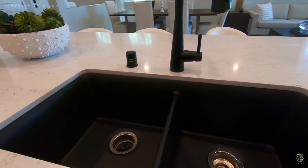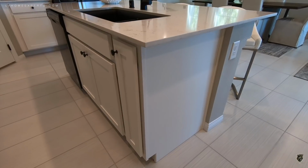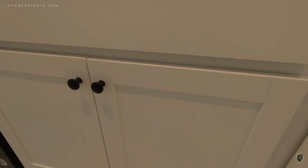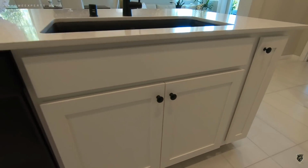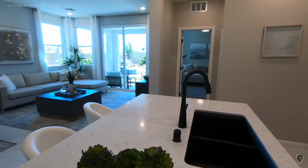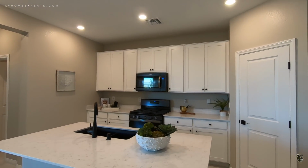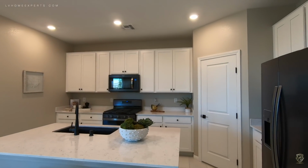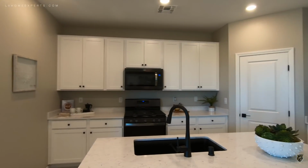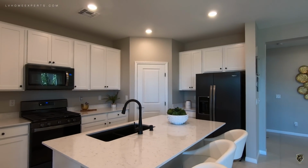A couple upgrades here. The countertop, the faucet, the undermounted sink, okay? Also the cabinets here, the shaker cabinets. Now they're not full overlay cabinets, but they're one tier above the standard cabinets because everybody likes the white cabinets. So this gives you the faux look, that's what I like to say. You do have nice 42 upper cabinets here with a 1-inch crown, okay? The doors have been an upgrade, and also the fixtures.